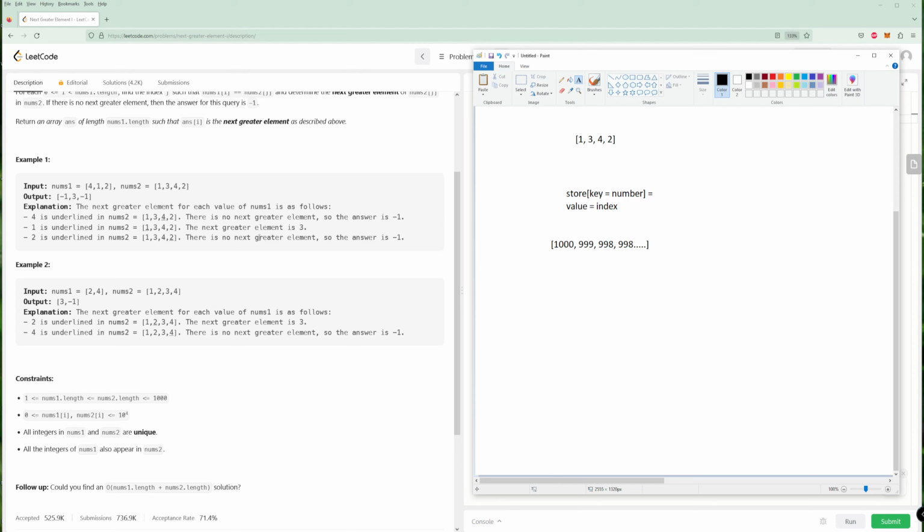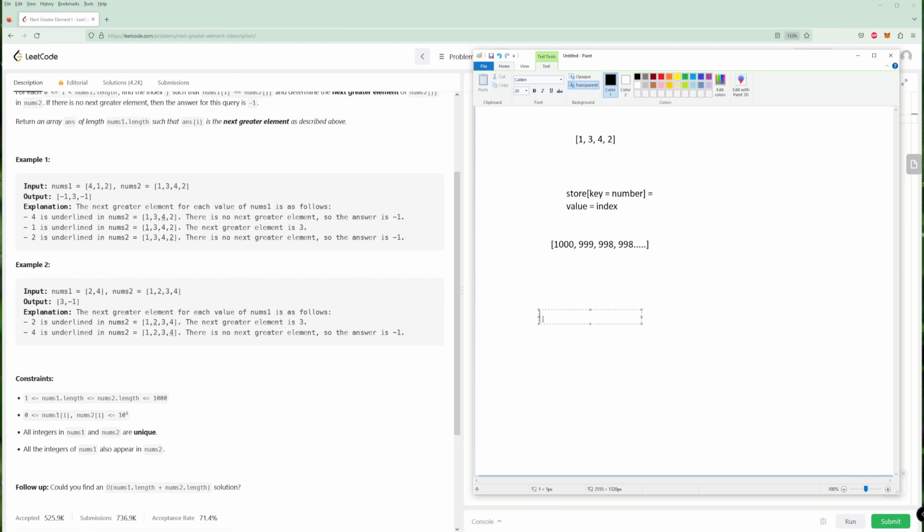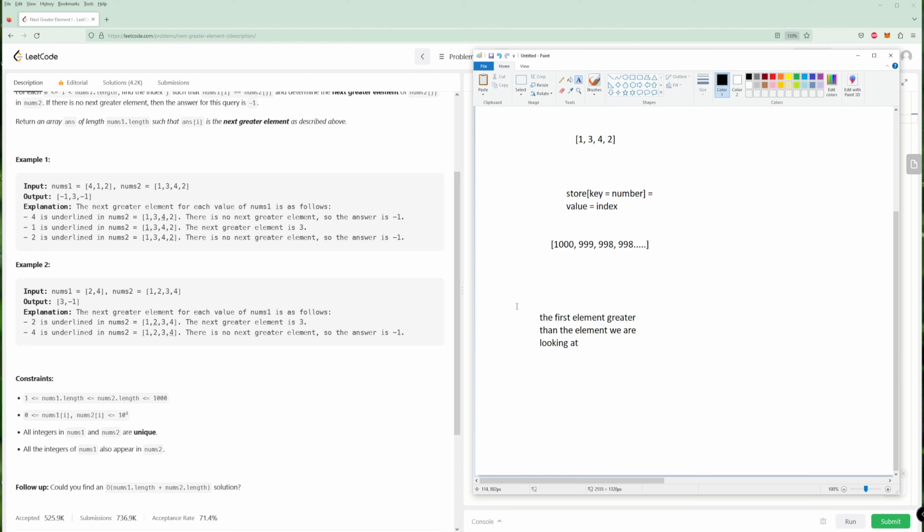And so a common problem you want to recognize is when you're trying to find the next greatest element or the first element. There's a couple problems on LeetCode like this. I think there's daily temperatures and some other ones. So when you're trying to find the first element greater than the element we are looking at, what we're going to want to do is have a stack.